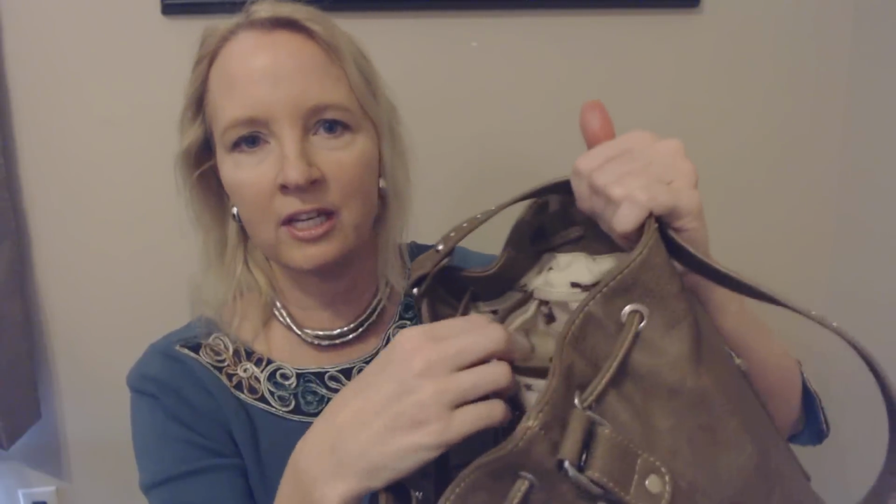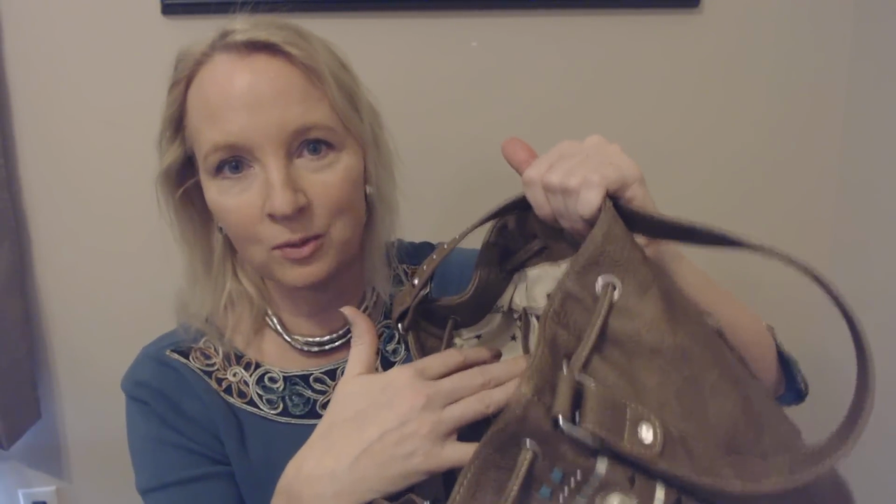And I also like to keep little things in there, like I always keep an emergency pair of earrings in my bag because some days I leave the house with no earrings and it just feels weird. So at least I have some sort of earrings to put on. I might keep a bobby pin or a hair clip or two in there.